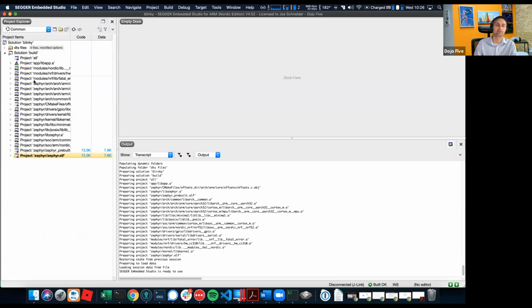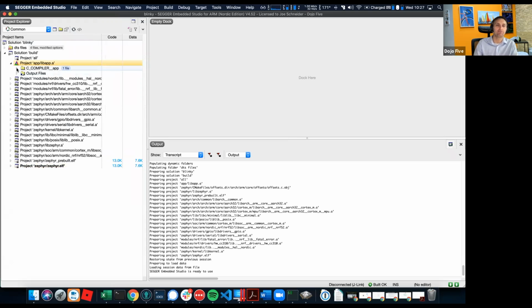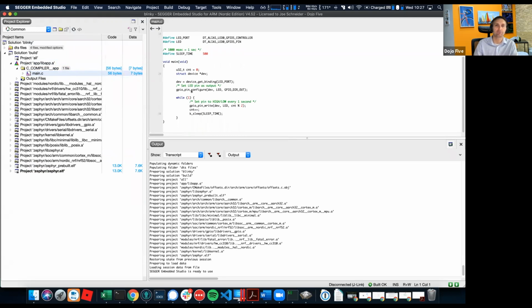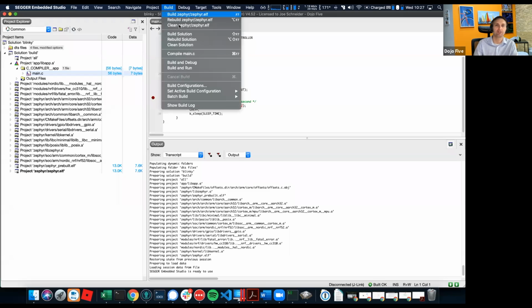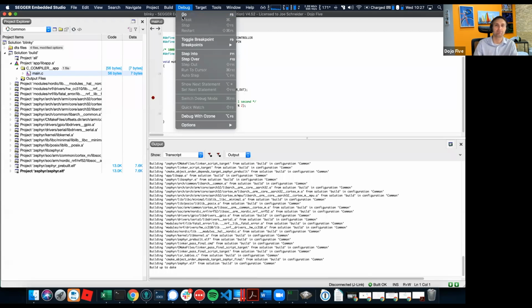Yep, so now we were able to pull it in. You'll notice that it's a little messy, to be honest. This is still super nice for debugging. I think this is the best debugging experience you can get right now, but the CMake integration is still a little rough, I'd say. You can find your code. It's buried under project, libapp, ccompiler, app, but here is our main.c. You can set breakpoints, you can build your ELF file, and then you can debug it.